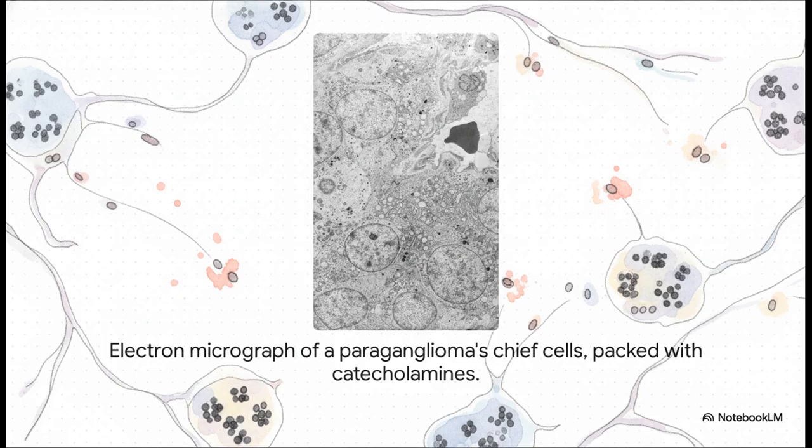And if we zoom way in, down to the microscopic level, you can see the problem right here. This is an electron micrograph of the tumor's chief cells. And look at them. They are absolutely stuffed with these dark, dense neurosecretory granules. You can think of each one of those granules as a tiny biological bomb, packed with catecholamines just waiting to be released into the bloodstream at the slightest provocation. And that becomes incredibly important for us to remember during surgery.